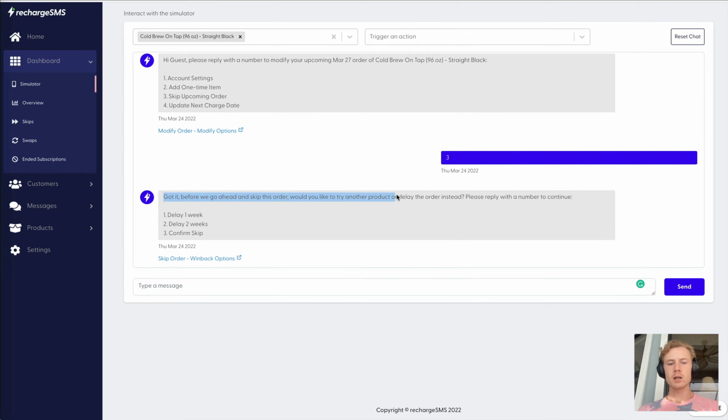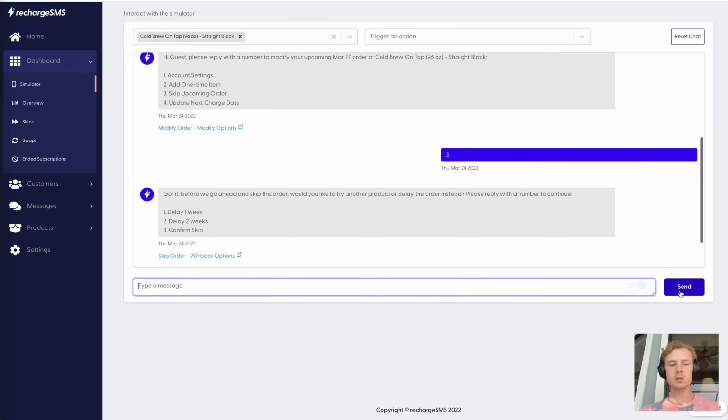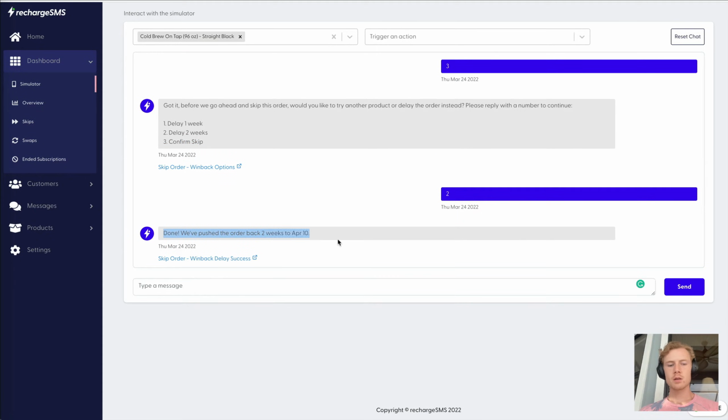So got it. Before we go ahead and skip this order, would you like to try another product or delay the order instead? So we're trying to get them to make that purchase, and if not, they can just confirm the skip or they can delay. So let's say, okay, we're going to delay 2 weeks. Great. And that's it.